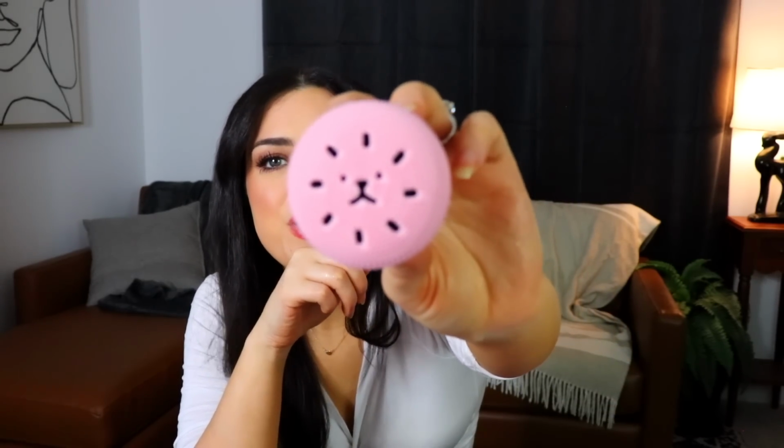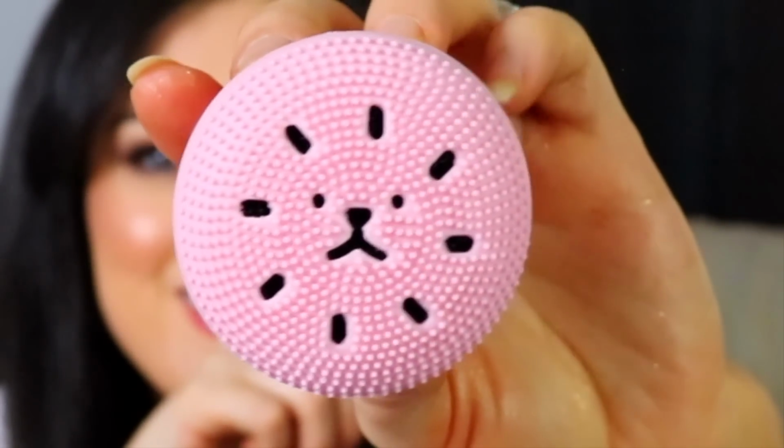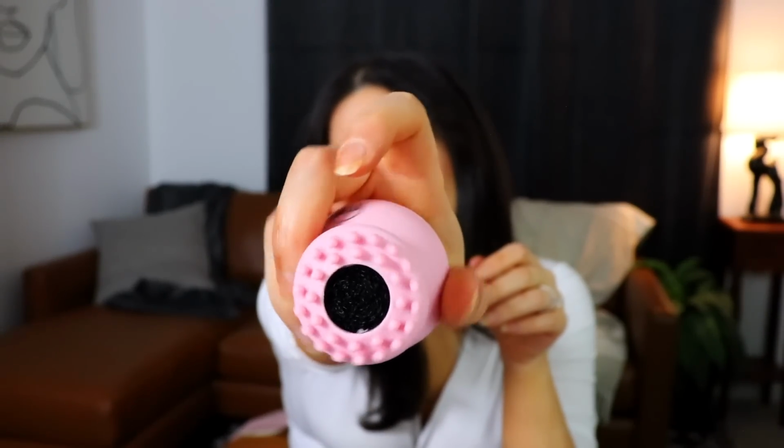Okay, next up in here we have a little exfoliator guy. He looks pretty cute. Oh, he has a face! Adorable. He looks kind of like a little lion with a mane. How cute is that? I thought this might be like one of the electric ones, but it's actually kind of squishy. There's like a little sponge on the inside, which is pretty interesting.